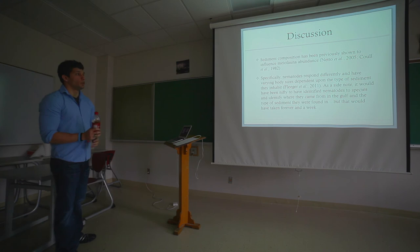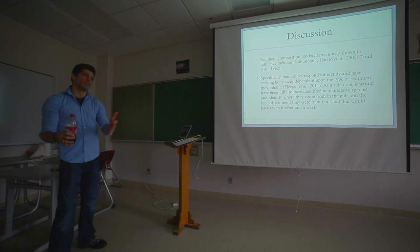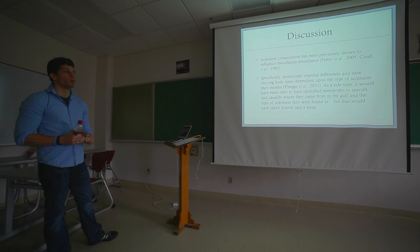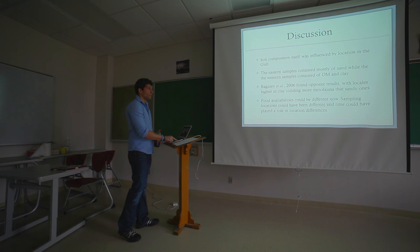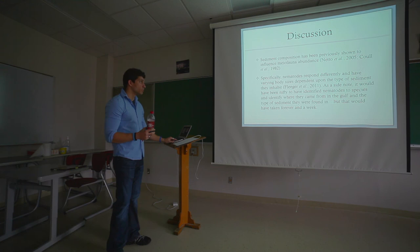Had we actually taken nematodes as species, we could have said, hey, these kinds are in the sand, these kinds are in the clay. But we found tons of nematodes. We probably could have taken some of them out and identified them as species and where they were in the Gulf, but we did not. It probably would have taken a long time. We did send off minor taxa to places, but I don't know what came of them or where they went. I'm not sure if I asked them. But it's not a big deal.